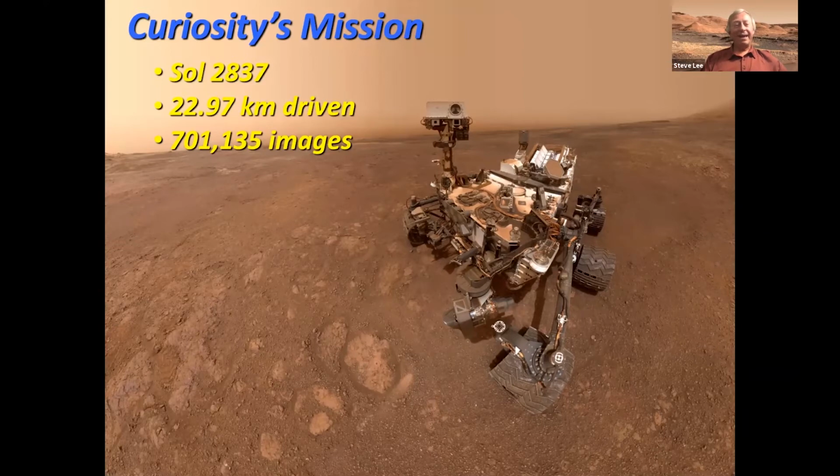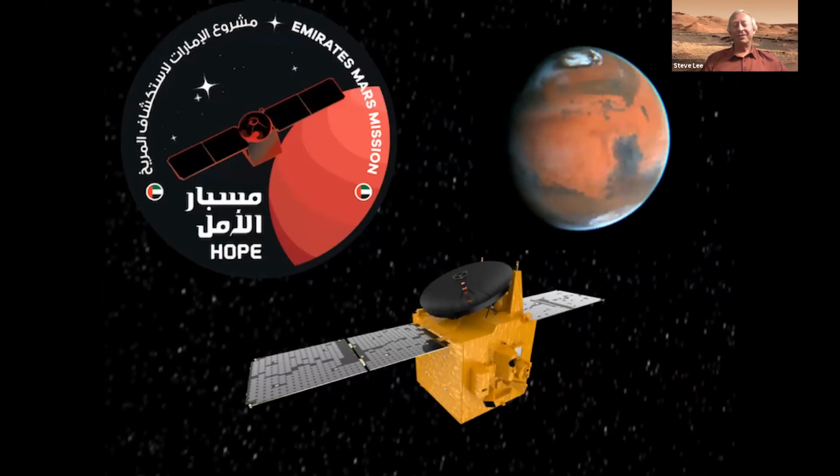So I wanted to end with what we're calling the Summer of Mars. If you can't tell, I'm sort of a Mars fanatic, but there are two missions on their way to Mars right now, and one mission just about to launch. So I just want to do a quick recap on this. We talked about these last month, but the United Arab Emirates built a spacecraft. Actually, the spacecraft was built under contract by the University of Colorado Lab for Atmospheric and Space Physics up in Boulder.